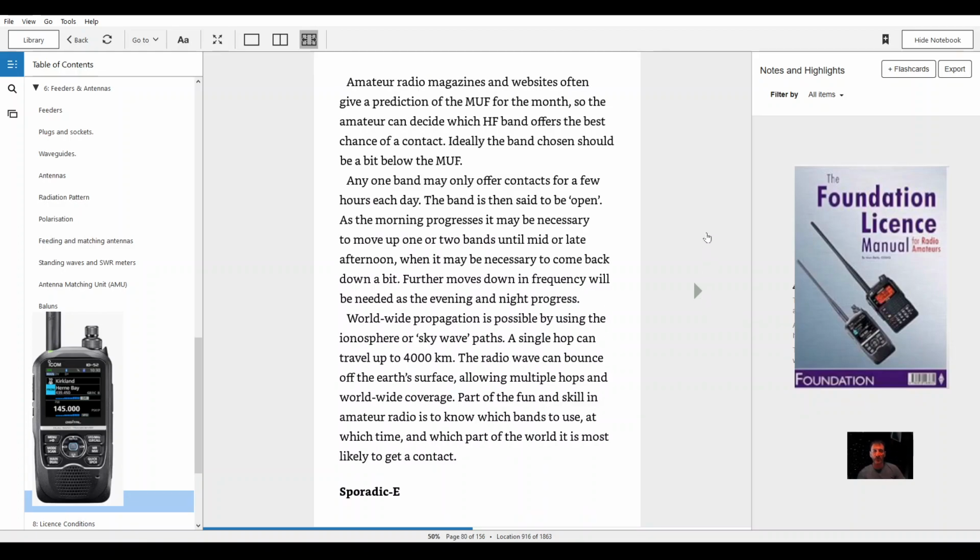Amateur radio magazines and websites often give a prediction of the MUF for the month, so the amateur can decide which HF bands offer the best chance of a contact. Ideally, the band chosen should be a bit below MUF. Any one band may only offer contacts for a few hours each day. The band is then said to be open. As the morning progresses, it may be necessary to move up one or two bands until mid or late afternoon, when it may be necessary to come back down a bit. Further moves down in frequency will be needed as the evening and the night progresses.